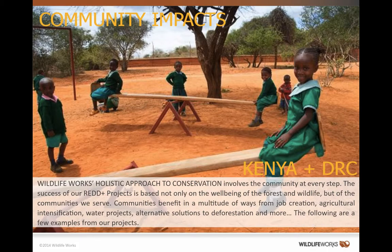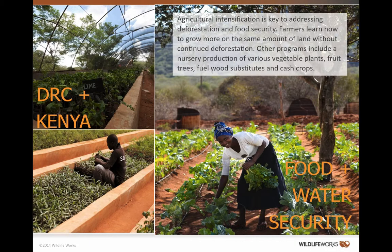It's all really about the community for us with all of these projects. So we take a holistic approach to conservation that includes the community at every step. This model of including the community begins before we even start the project. We go through months and sometimes years of communications with the community, local and national governments to make sure everybody is on board with how they will benefit from the project and what it means for the development of their community. The following are a few examples of the types of sustainable development that lead to this green economic model that we have through REDD+ projects.